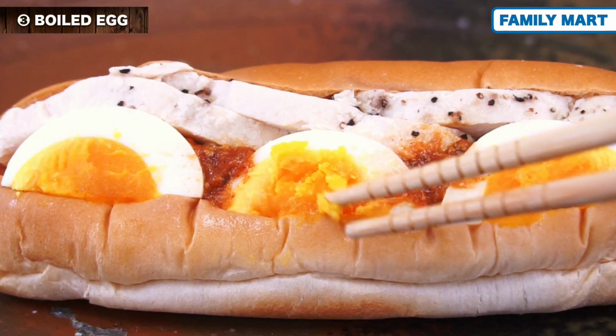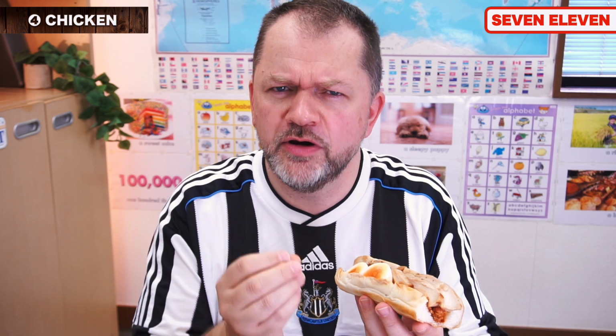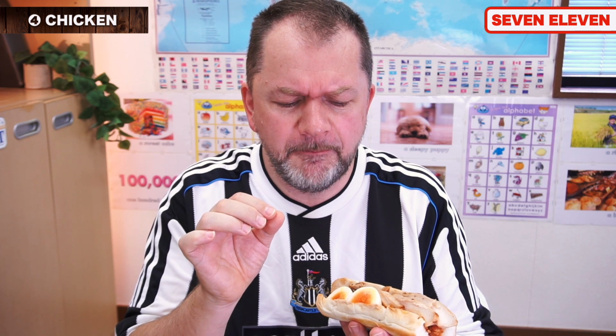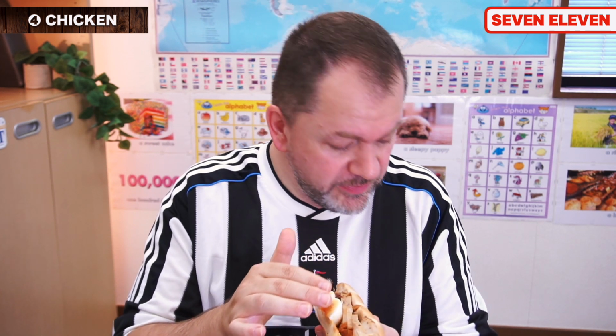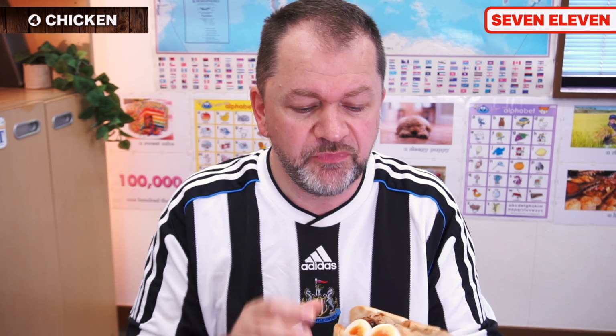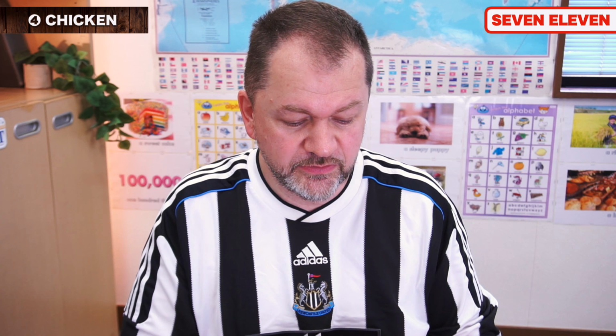Now, on first impressions, the chicken from the 7-Eleven one looks much firmer. It looks a little bit more tough, shall I say. It also seems slightly thicker cut, but it's not really. And I think this is maybe roast chicken compared to the one in the Family Mart one, which is maybe more steamed or boiled chicken, because you can see on the outside it has a brown tinge to it. Can you see there? Compared to the one from the Family Mart, which is completely white. So that could affect the texture and also the flavor.